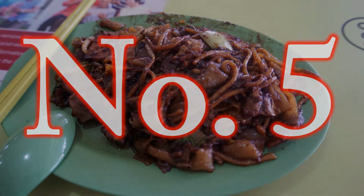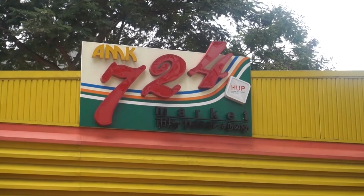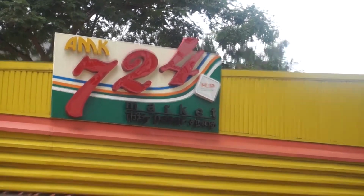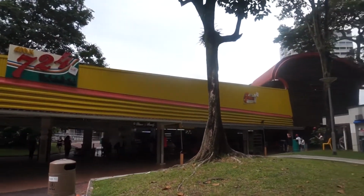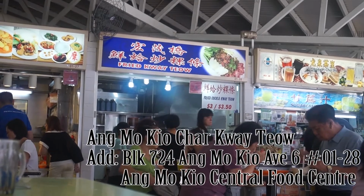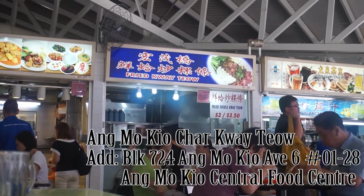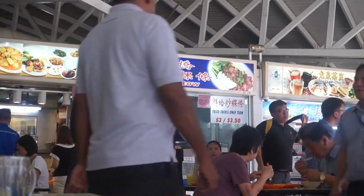Number 5. Let's start with number 5, which is at the AMK Central Food Center. So this is the AMK Central Food Center itself. The place we're going to is actually called AMK Char Kway Teow. And this is the shop. As you can see, it's just a very simple shop, but the Char Kway Teow here is not that simple.